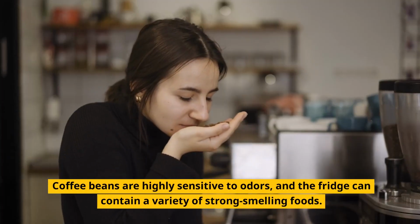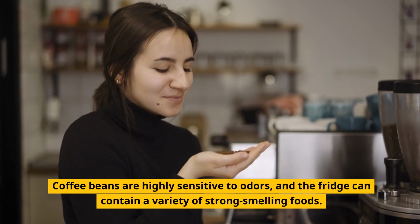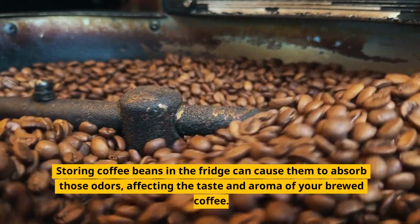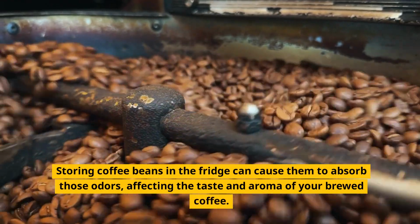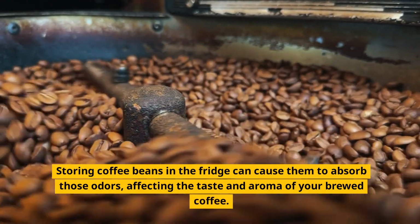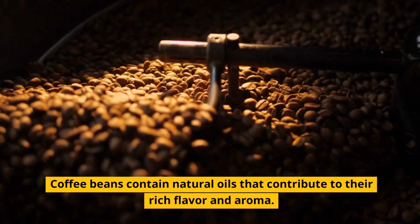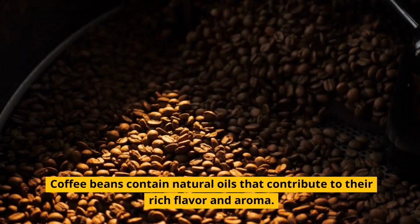Coffee beans are highly sensitive to odors, and the fridge can contain a variety of strong-smelling foods. Storing coffee beans in the fridge can cause them to absorb those odors, affecting the taste and aroma of your brewed coffee. Coffee beans contain natural oils that contribute to their rich flavor and aroma.